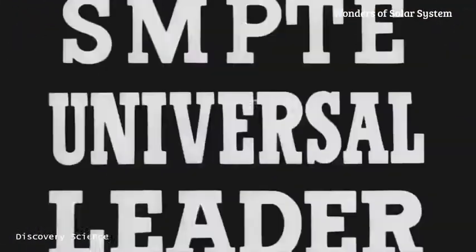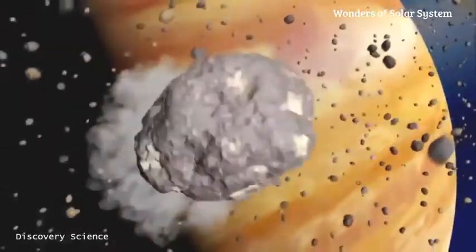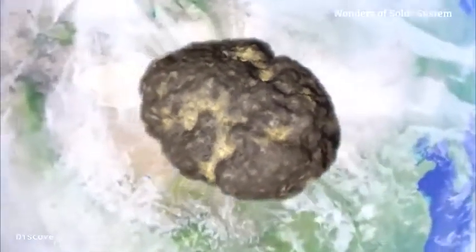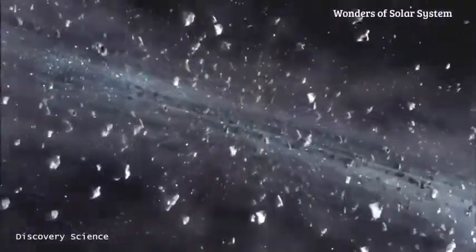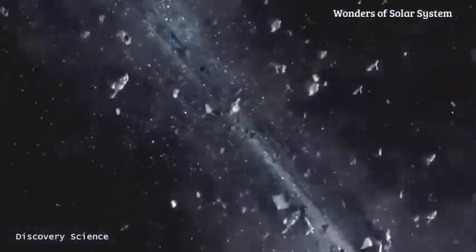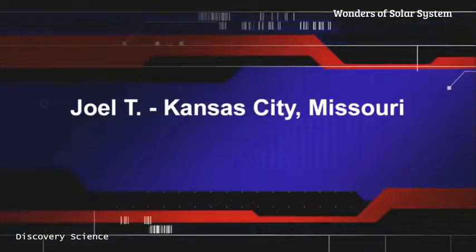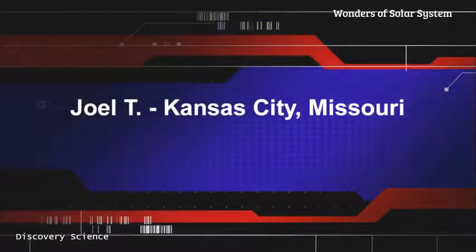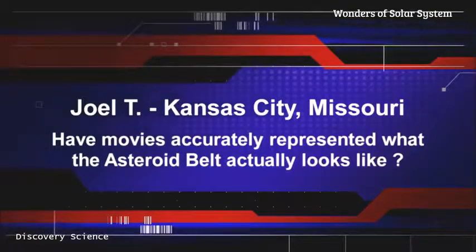Popular movies have portrayed the asteroid belt as a cosmic obstacle course, a place where spaceships dodge enormous boulders that constantly collide and jostle for position before hurtling down from space to destroy planet Earth. But has Hollywood gotten it wrong? How congested is the asteroid belt? That's what one viewer wanted to ask the universe. So Joel T. from Kansas City, Missouri texted us. Have movies accurately represented what the asteroid belt actually looks like?